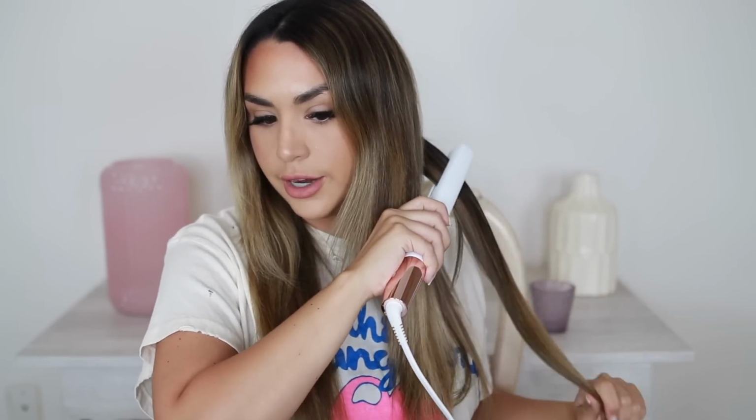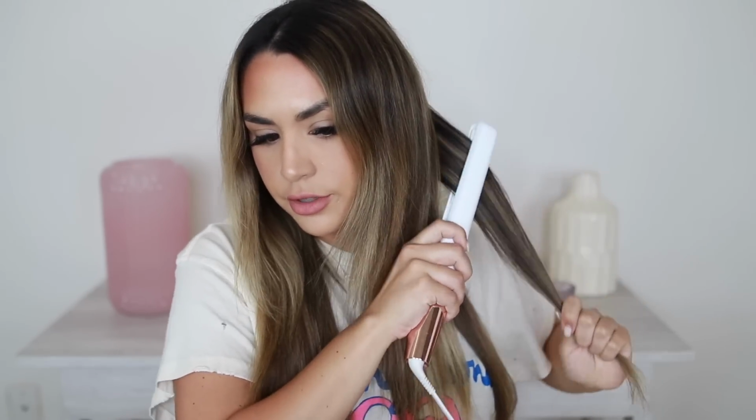Brush it out. This is my flat iron. Once it's all brushed, it's just so simple. I run over it and I kind of flip it underneath at the ends. And that kind of gives it a blowout type of look instead of just a super straight look.